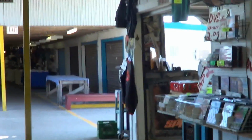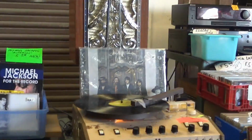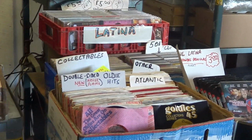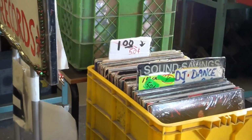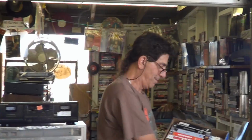Now, unfortunately, I was in a position where I had to eliminate the soundtrack that I recorded with this video. You see here he's playing a vinyl album, because this is what he sells, vinyl albums. This is how we used to listen to music when I was a young man. And to avoid copyright infringement, I needed to eliminate the soundtrack and do this voiceover.